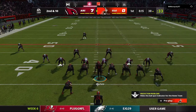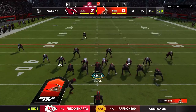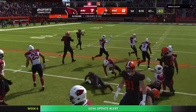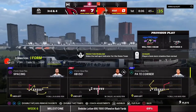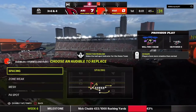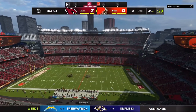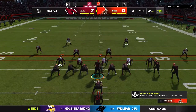Here's second and 10. Mayfield hands it off to Chubb. They get six. That'll leave them with third and four. Well, this defense for the Cardinals, they were excellent in that win over the 49ers last week. And they needed to be because the game was a game we don't see very often anymore. Low scoring, slugging it out in the trenches. One play can make the difference type of a game, and each play took on more importance, and they got it done.